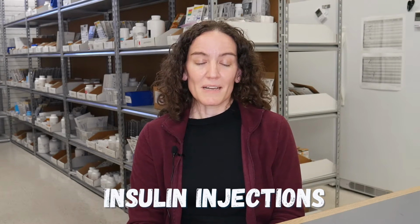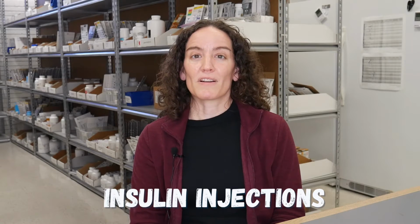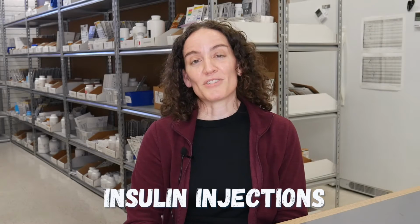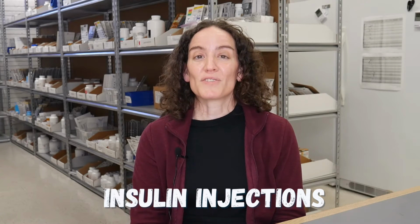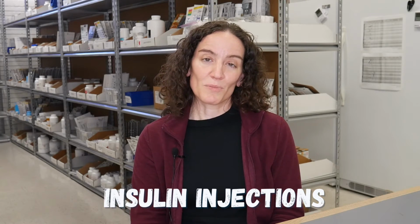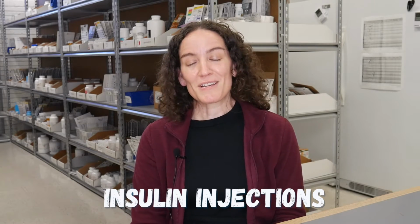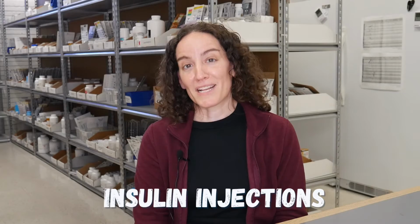There are some types of insulin that are very long acting, so they work over the course of a whole day. And there are some that are shorter acting that you take maybe just with meals. Often we have to use a combination of those, again, to try to keep your blood sugar levels at an appropriate level throughout the course of the day and prevent those side effects that come from not managing your blood sugar and your diabetes.